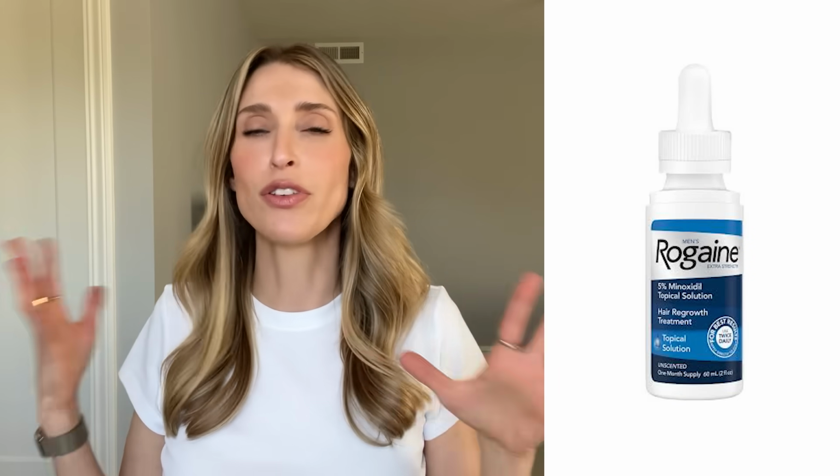They have recession at the temples. They can just see more of their scalp when they pull their hair back. Those are all signs of female or male pattern hair loss. And they might say something like, oh, I'm taking Nutrafol, or oh, I tried topical minoxidil for a few months, and they've never really committed long-term to a plan.